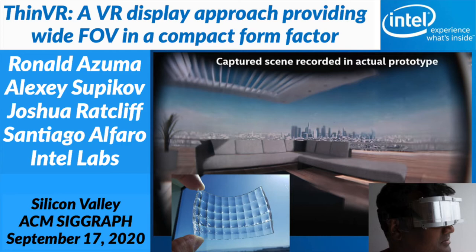Tonight, we will have a presentation from Intel Research Labs on their research in creating a VR display with a wide field of view in a compact form factor. I hope you enjoy the presentation tonight.